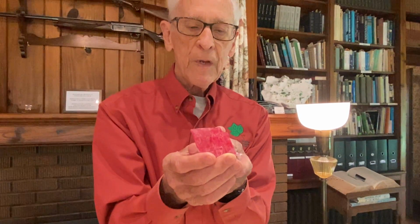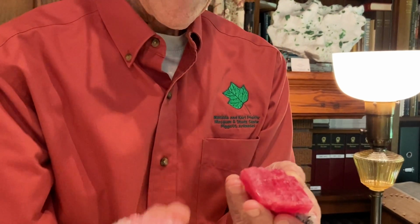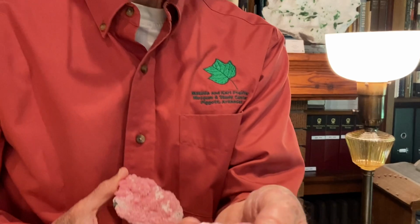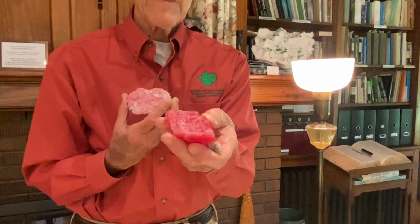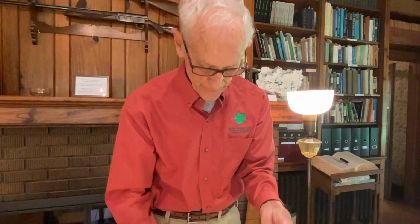This is one of my favorites. We bought this not very long ago. It's a mineral called rhodochrosite. Can you see how pretty that is? Now most rhodochrosite, if you find it, it's going to look like this. See how pretty, it's pink, but when you see one with that dark red like that, I know immediately that it came from the Sweet Home mine in Colorado. That's one of the things a real mineral dealer can walk around and look at minerals like this and tell you exactly where it came from. I can do a little of it, not much.